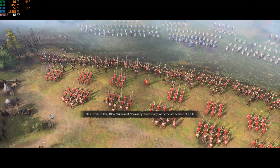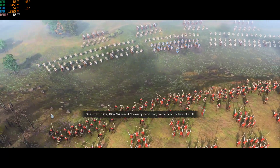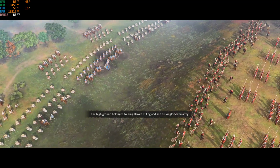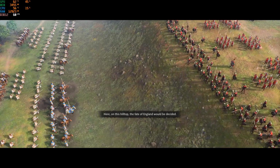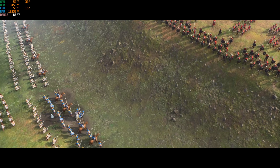On October 14th, 1066, William of Normandy stood ready for battle at the base of a hill. The high ground belonged to King Harold of England and his Anglo-Saxon army. Here, on this hilltop, the fate of England would be decided.